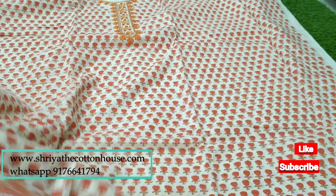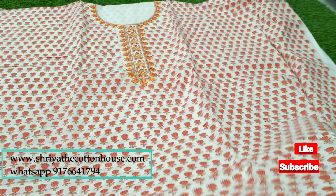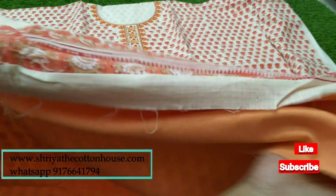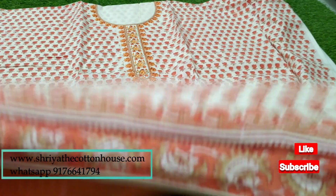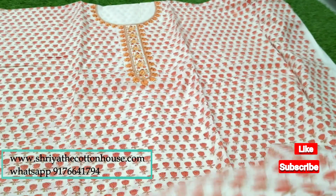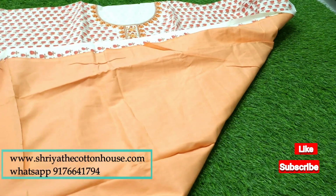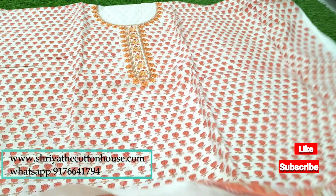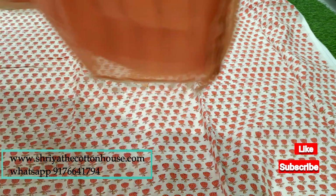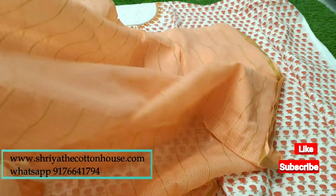So this is how the top looks. You will be getting a very simple embroidered pattern in the yoke portion, and the remaining part everything you will be getting a printed work. And this is how the daaman looks. You will be getting a simple printing work in the daaman, and this set comes with a plain contrast soft cotton bottom. Okay, so this is the overall view of the top, and this comes with the kota dupatta with very beautiful pom-pom laces.